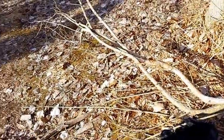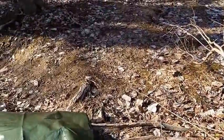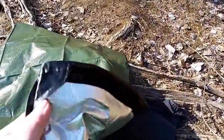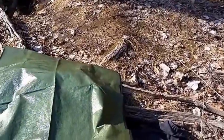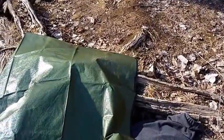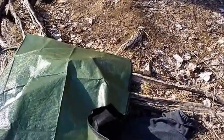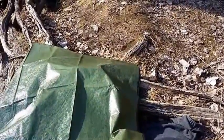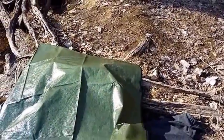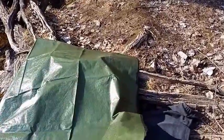And I did the same thing on the orange one. So that way you can Velcro them together or keep them apart, and you have the option to use them individually, or wrap up in them like a blanket, or you can Velcro them together and use them as a shelter like she did.